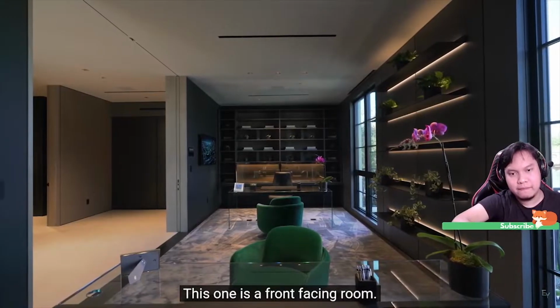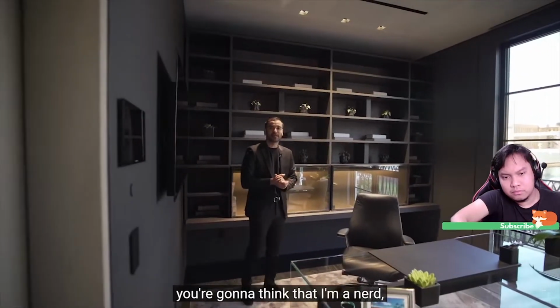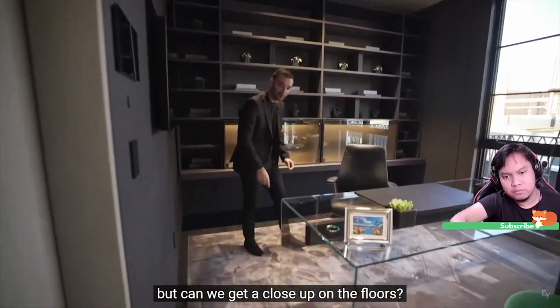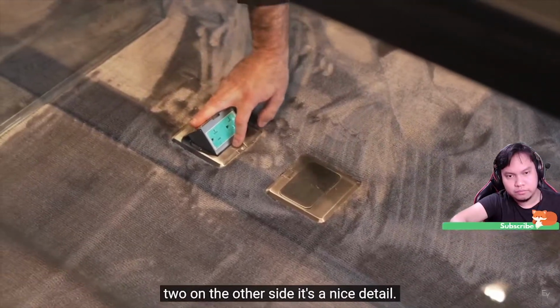This one is a front-facing room. We have the floating shelf design on the center. And I know, Mikey, you're gonna think that I'm a nerd, but can we get a close-up on the floors? We have three floor plugs on this side, two on the other side.